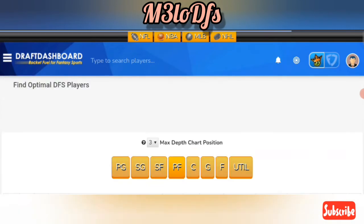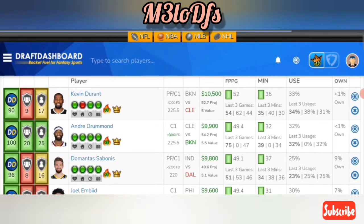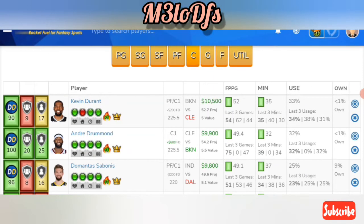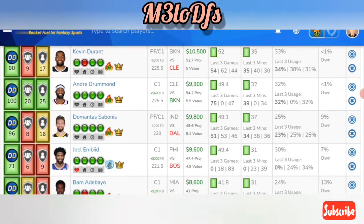All right, let's go to our last play, going to the center spot. All right, I did mention Cantor. He's a good spot in the 6K range, but paying up, we do have Andre Drummond. We just got to consider if Jared Allen will play this go around, especially going against Brooklyn, where it's his former team. So that's something to look at. But of course, Andre Drummond's in play.